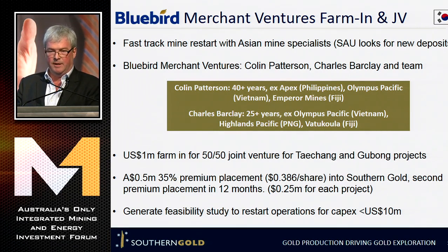Colin Patterson and Charles Barclay are highlighted in the centre of the slide. These are old veterans of the industry. Colin Patterson's actually here, by the way. If you're interested in having a more in-depth talk about the potential of Korea and indeed what Colin and Charles bring to the table, I urge you to come to our booth, particularly perhaps tomorrow morning. Make sure Colin's there. Hopefully he won't have too much to drink tonight. And we will have a good chat about what's the potential in terms of South Korea going forward.